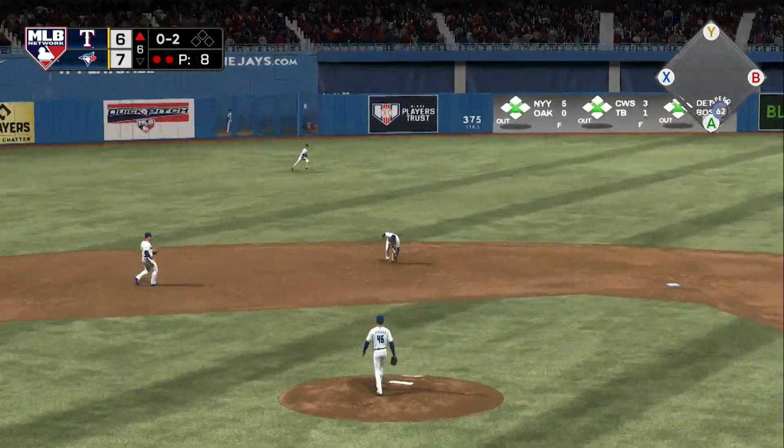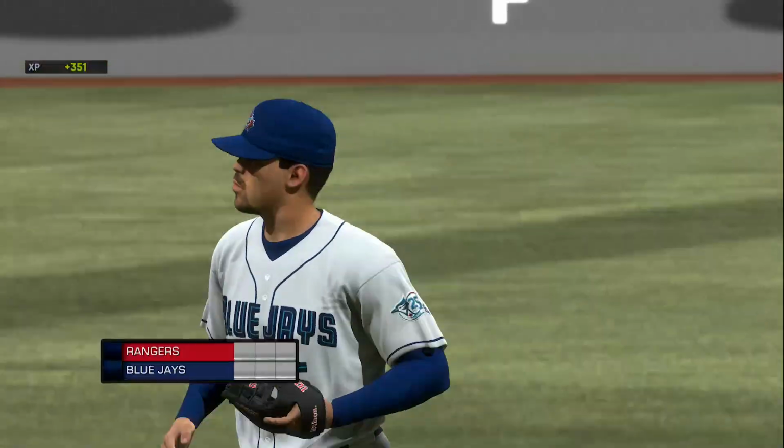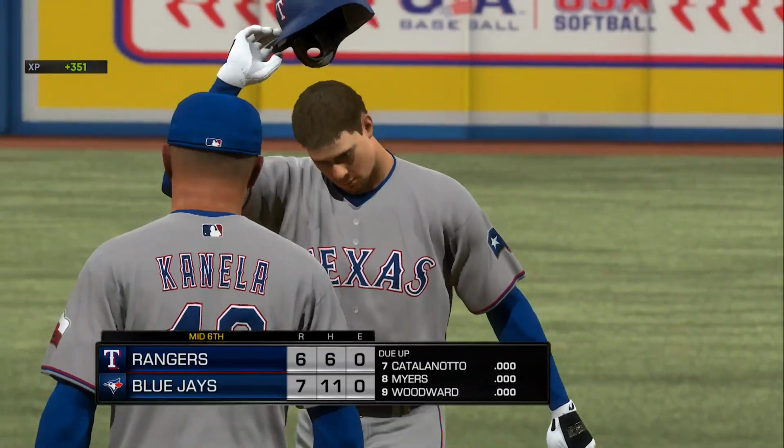Grounded to short. He's got it. Throw in time, and the side is retired. Rangers set down in order. Down a run in a tight one. It's 7-6.